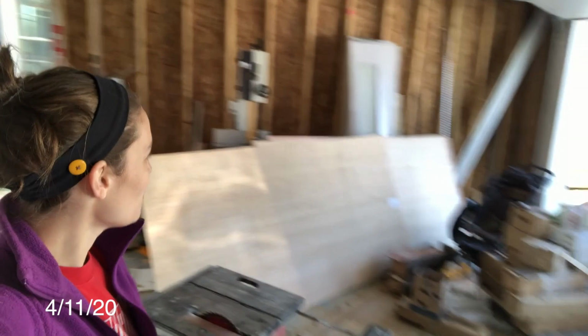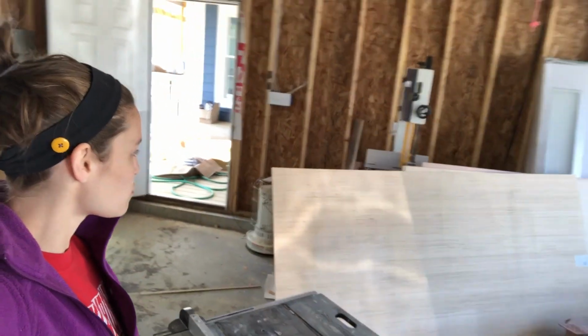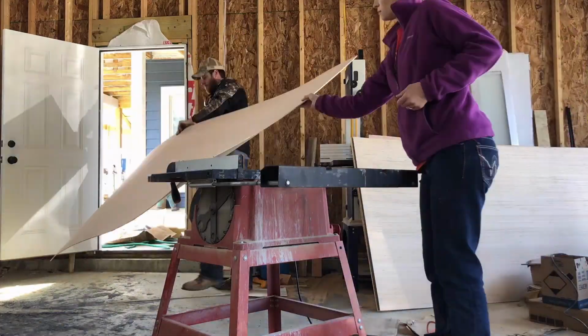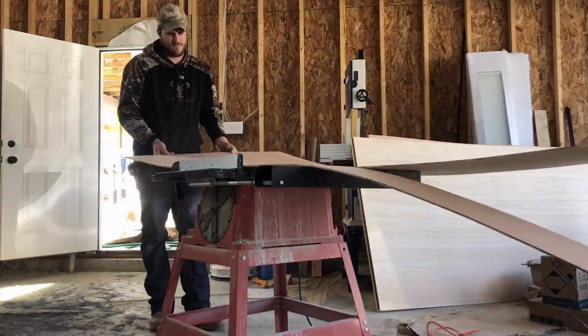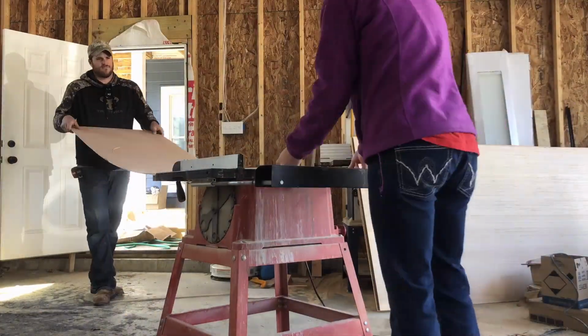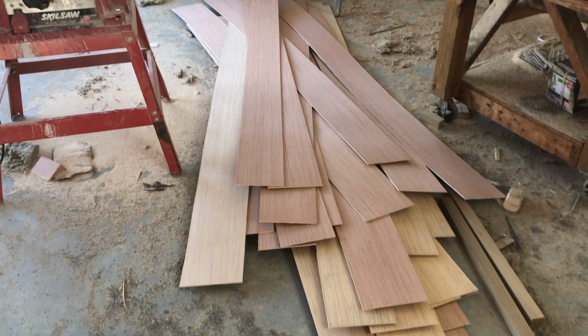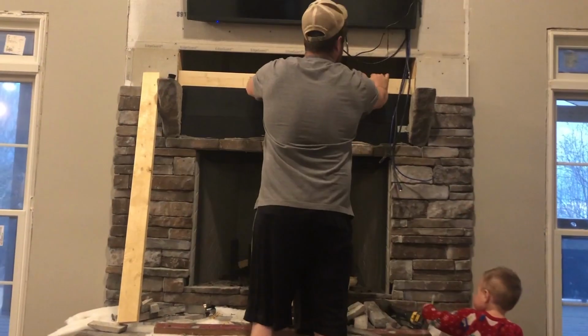Okay, so today we have all this 1/4-inch plywood behind me here. We're gonna cut it into 8-inch strips with this so that we can use it for shiplap in our bathroom. Got them all cut. Now I just gotta start putting them up and painting them.